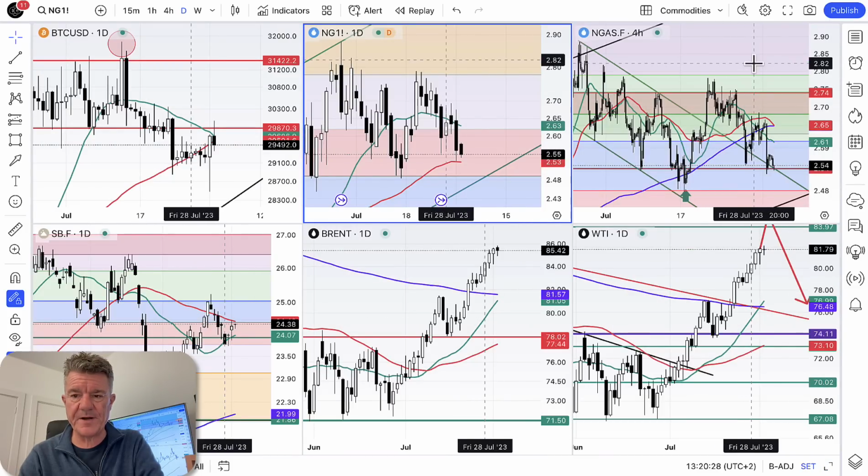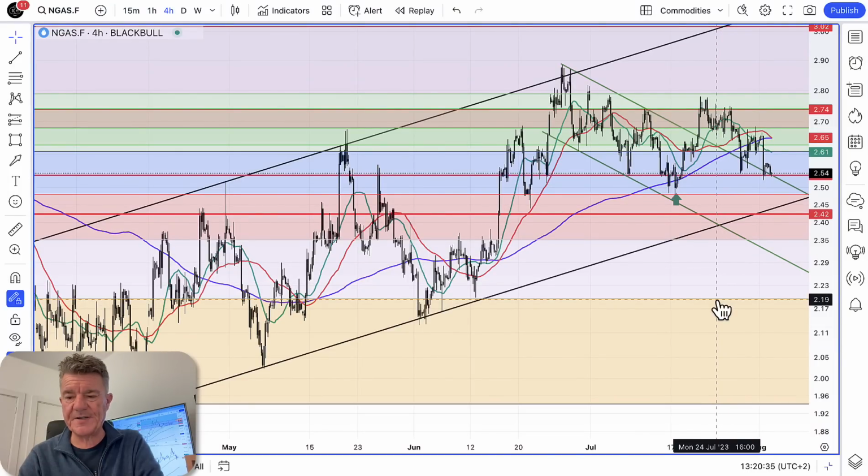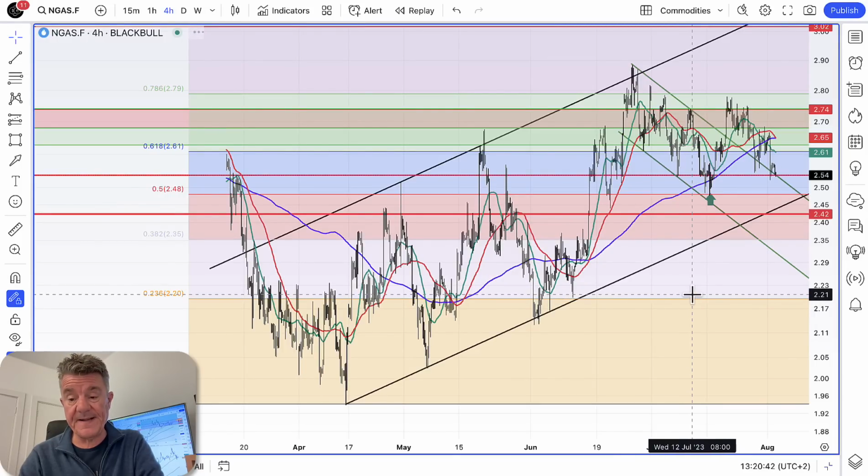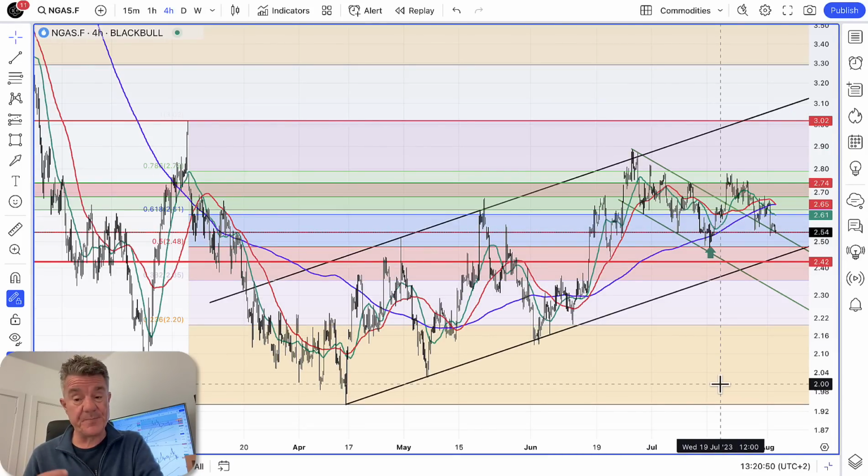Let's go back to the 4-hour chart, and there it is there. Not quite 215 on this chart, but close enough. 217, 218. So that's that last chance fib. And if that fails, we're going to have to go down to $2 and then potentially $1.85 to $1.80. And in the extreme case, maybe even $1.50. I don't think that's the most likely scenario though.